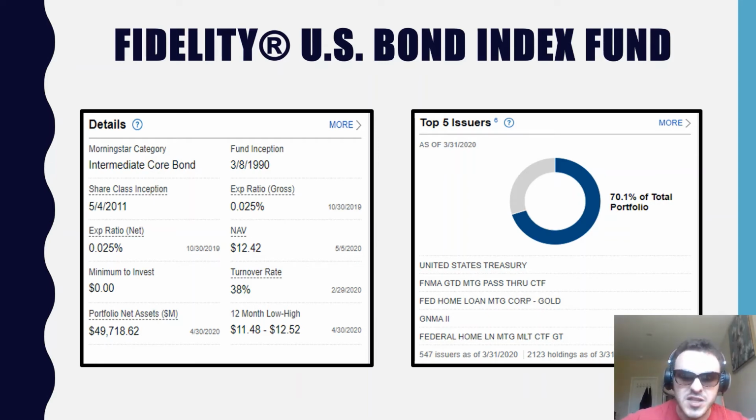The reason I like this mutual fund is because there's $0 minimum to invest. You can start putting $1, $5, $10 a month into this, and you can start growing your portfolio and your assets, all right? The expense ratio, it's really low. Look at it, 0.025%. You're paying 3 cents a year, basically, for every $100 you have invested, and you get to own a piece of all of these bonds. It's a great deal.